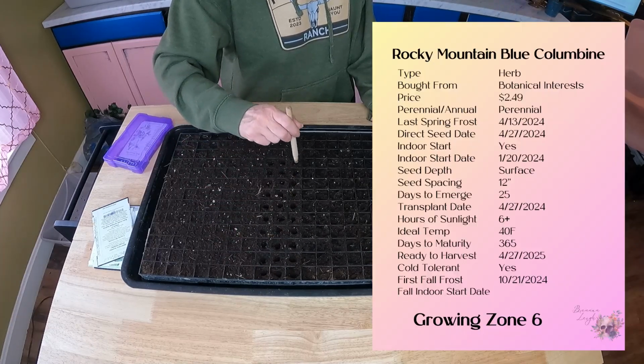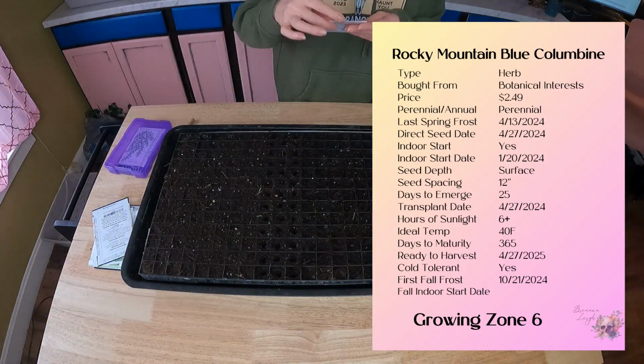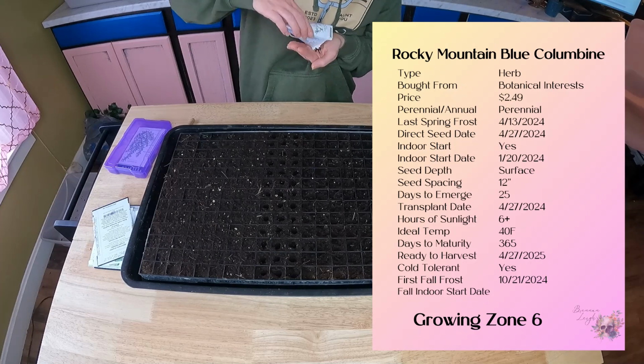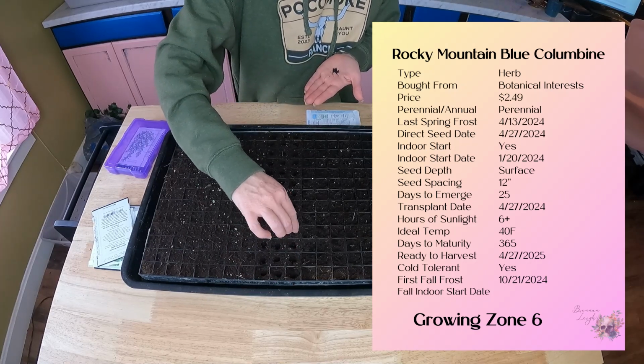Next, we have our Rocky Mountain Blue Columbine. Every time I buy this from the store, the plants die, so I'm going to try from seed this year and see how they go. It is a perennial. We do indoor start. This is surface sown as well.